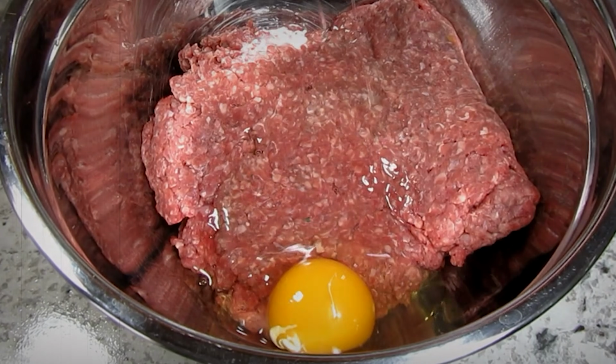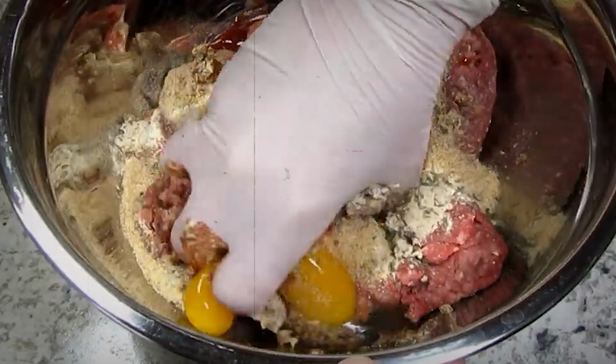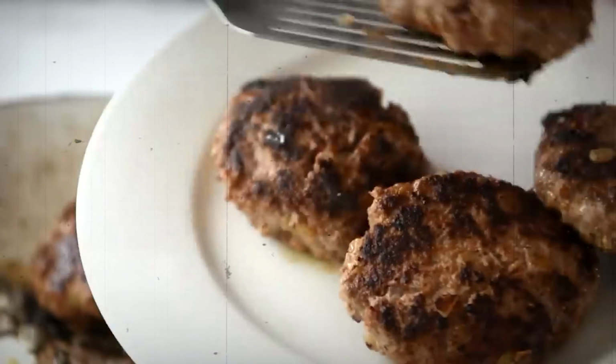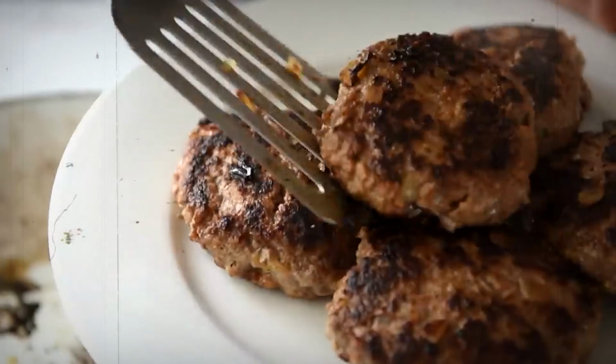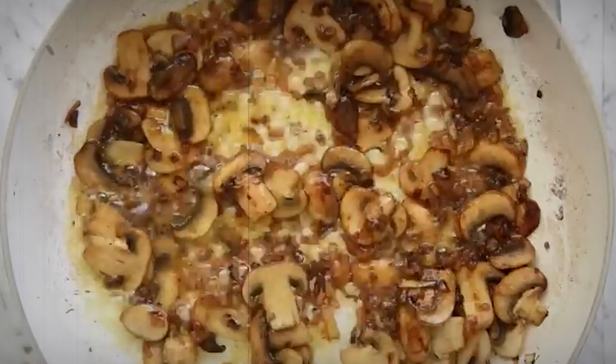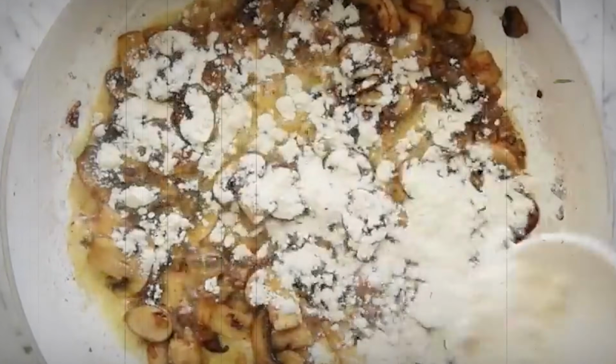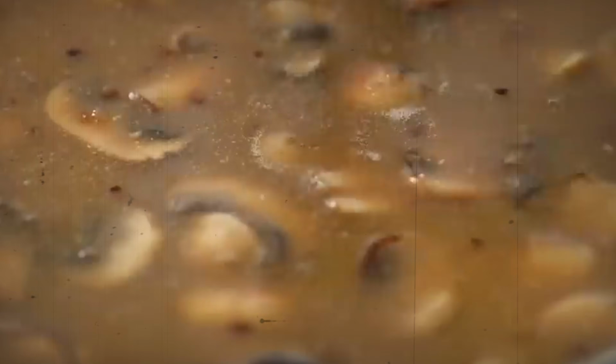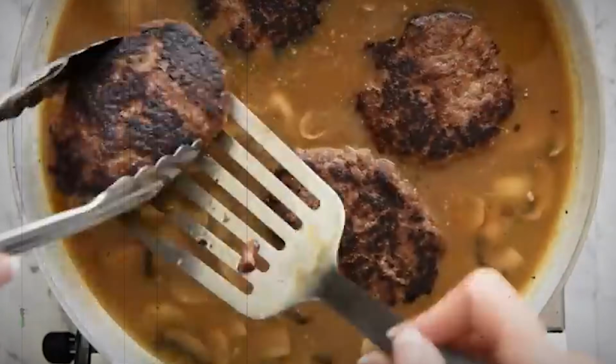Mix beef with breadcrumbs, egg, half the diced onion, and seasonings. Form into oval patties and brown them in a skillet. Remove the patties, sauté the remaining onion and mushrooms in the same pan, add flour to make a roux, slowly whisk in broth, return patties to the pan, and simmer until the gravy thickens.